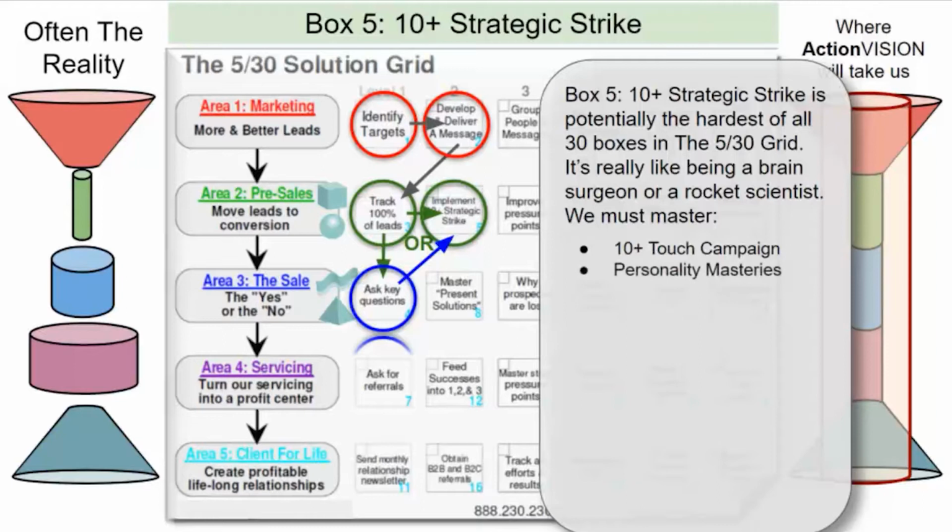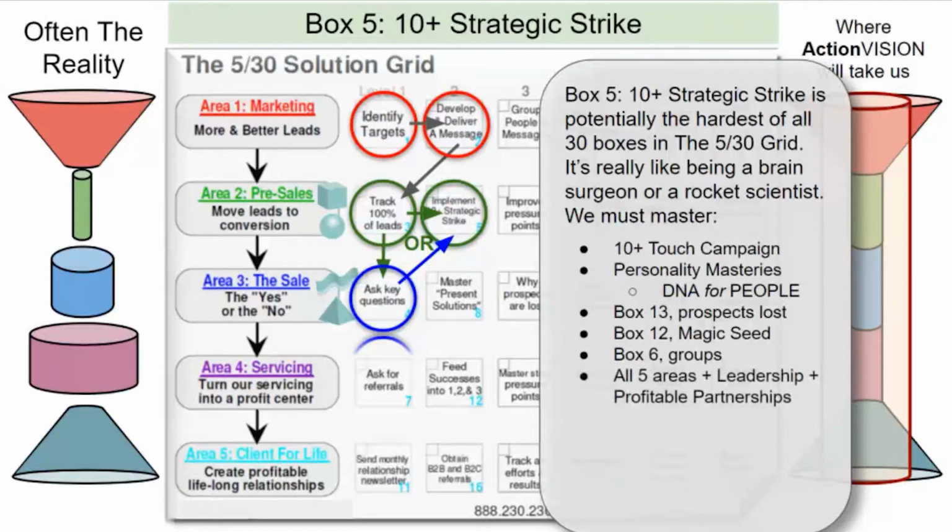campaign. We need to have a deep, intimate understanding of personality masteries, which is the DNA for people, the psychology of people. We need to understand Box 13, why prospects are lost. We need a deep understanding of Box 12, the magic seed. We need to understand Box 6, grouping people and messages together. We need to understand all 5 areas, plus leadership, plus profitable partnerships, plus the DNA for life, the natural laws, the 500 of these. In addition to all of this, we need powerful technology.